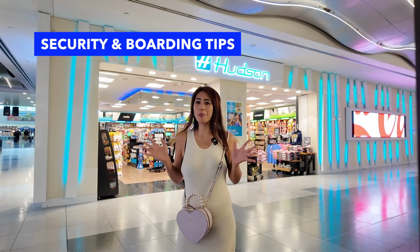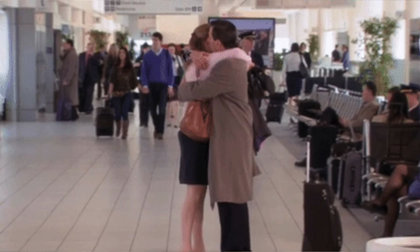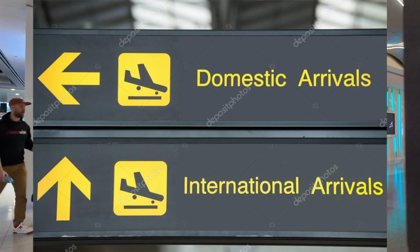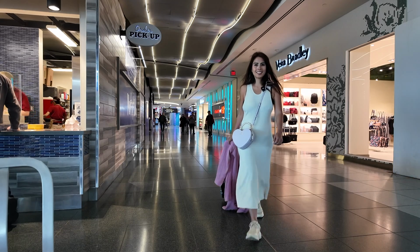For security and boarding, I don't know which airport you're coming from, but every time I come from LAX, it's pretty busy. So I would highly suggest that you come early for that. Domestic, I would suggest coming an hour and a half before. And international, I would suggest coming 2 to 2.5 hours for that one.